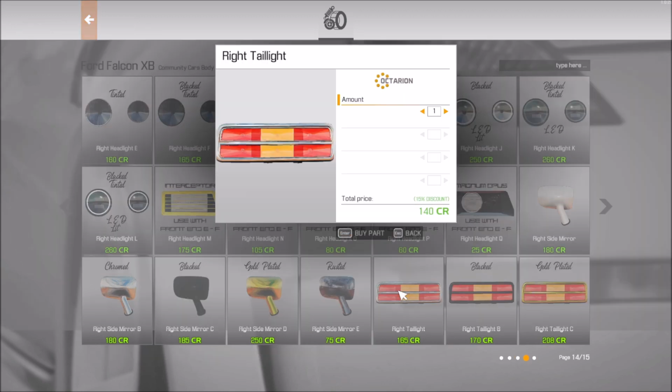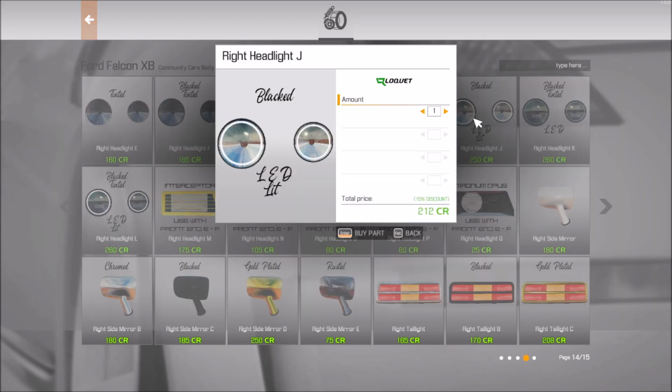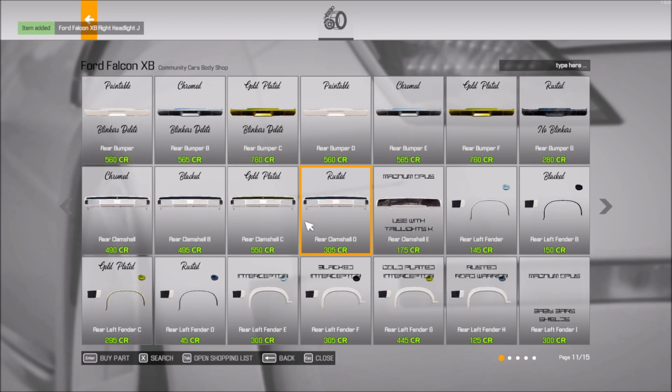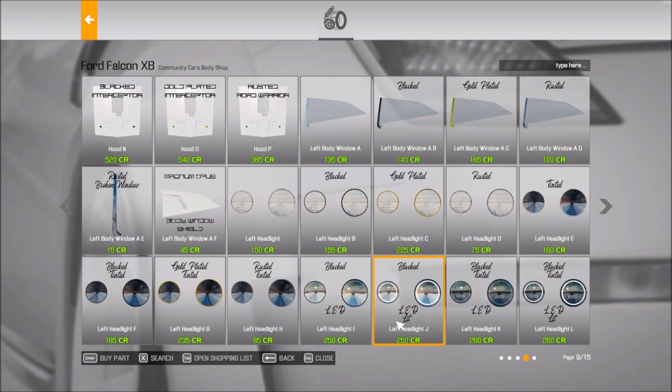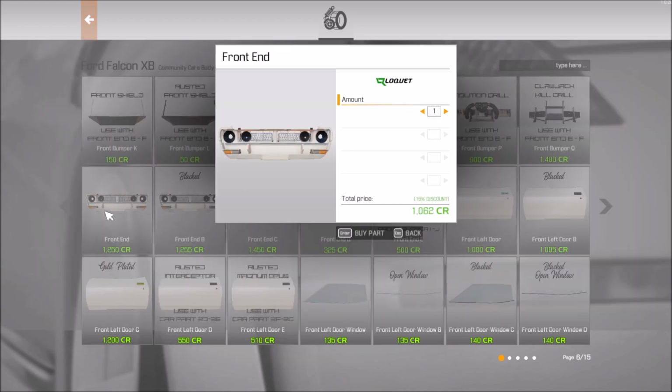Is the right tail light. And we're going to go with these black tinted LED lit. We're going to go LED lit. Why not? LED lit. And then we're going to go with a different type of front end. Rusty gold plate blackened. We'll go with the regular front end.